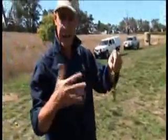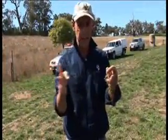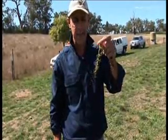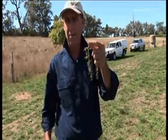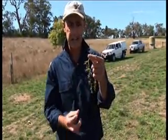It shakes the vine, so the fingers that are in there shake the vine as it goes over the middle, and it shakes the ripe berries off the stem. And it leaves 95% of the stems on the vine, and just takes the berry.